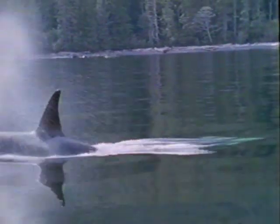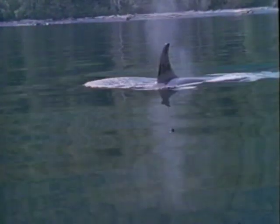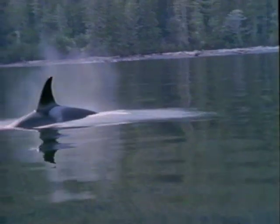Also known as orcas, killer whales inhabit all seas of the world from the Arctic to the Antarctic. They are most common inshore, but may be seen anywhere. They prey on almost anything and everything in the sea, from small fish to blue whales. They have never been known to attack humans.